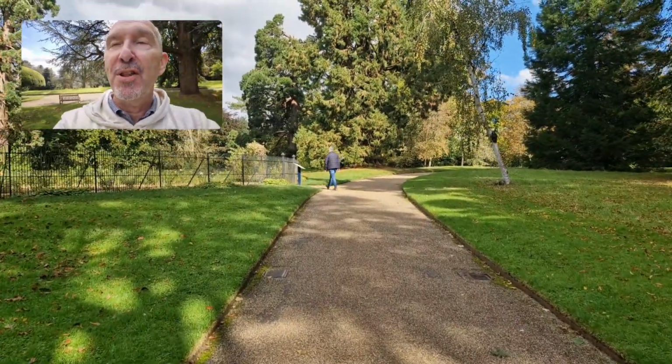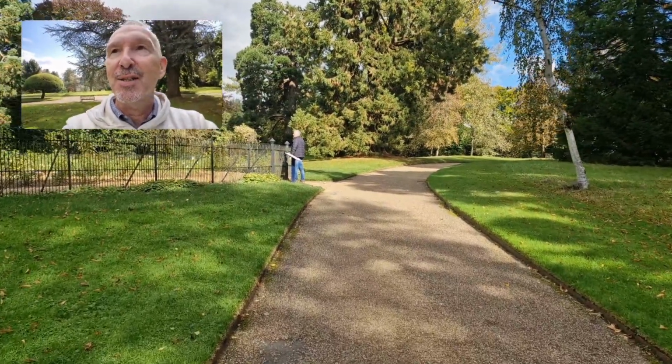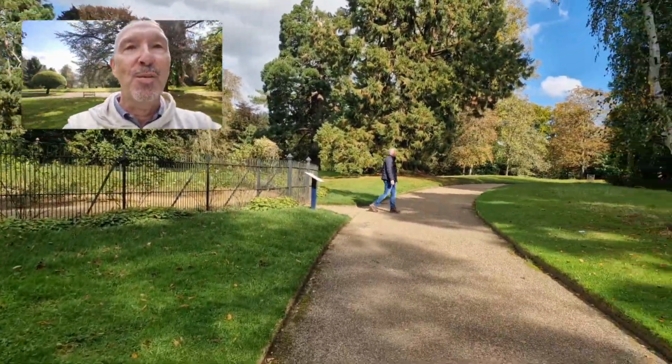We're going a little further on into the garden now. It's so beautiful and very peaceful here this morning. Everything is so thoughtfully planted. Yeah, we're really enjoying our visit to WADDESDON today.